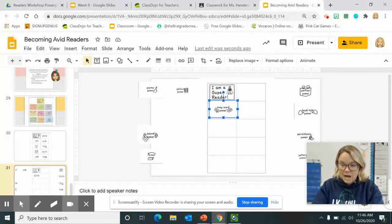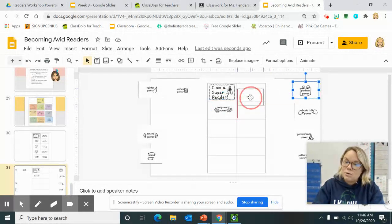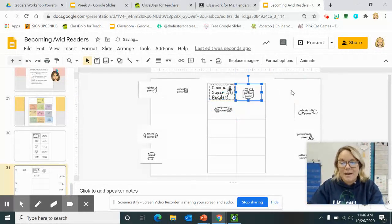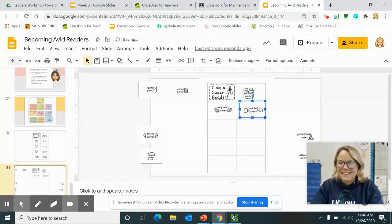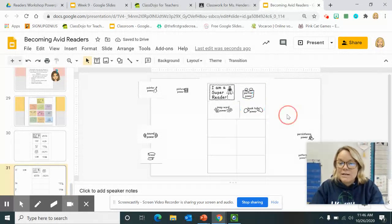I use sound power. I use reread power. Remember, I told myself I did not use partner power or book talk power enough. So notice, in my chart now, I have 3 superpowers that I need to work on. And those are the 3 that I'm really going to practice using over the next few days.